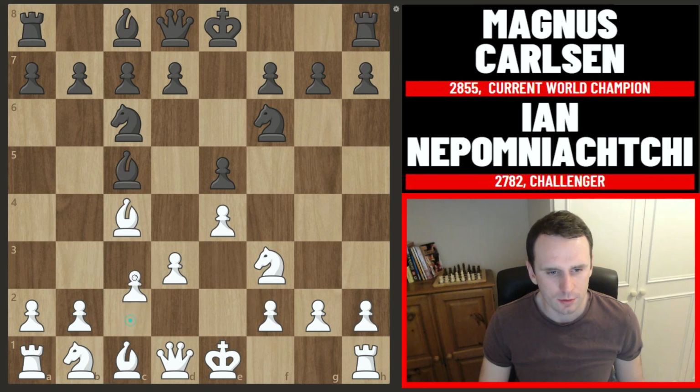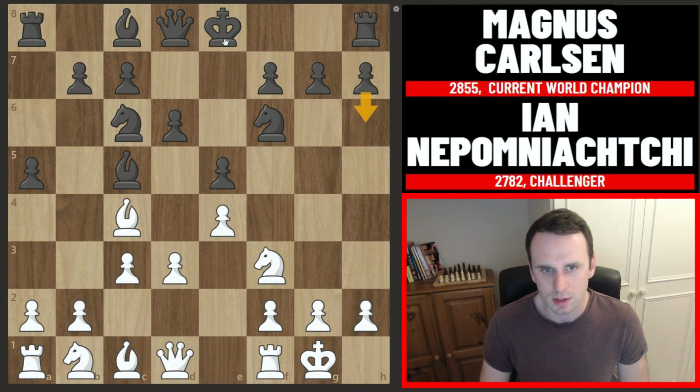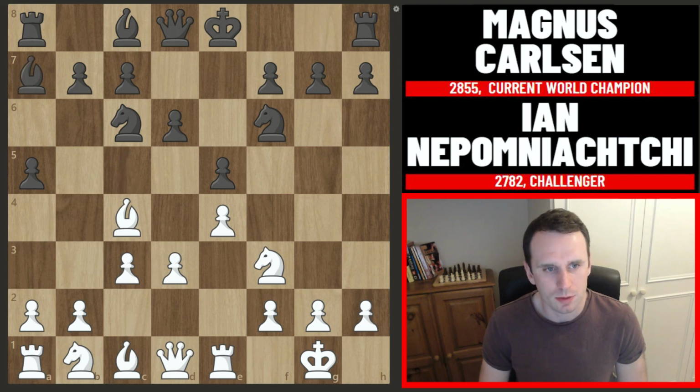We had c3 from Ian, a common pawn push, preparing d4 later. We had d6 now from Magnus, castles from Ian, pawn to a5. You could have gone pawn to a6 here, or even h6, or castles. There's lots of flexible ways for black to play here. Rook e1 now from Ian, very standard, and Magnus just tucks his bishop away back on a7, preempting a later d4 break.